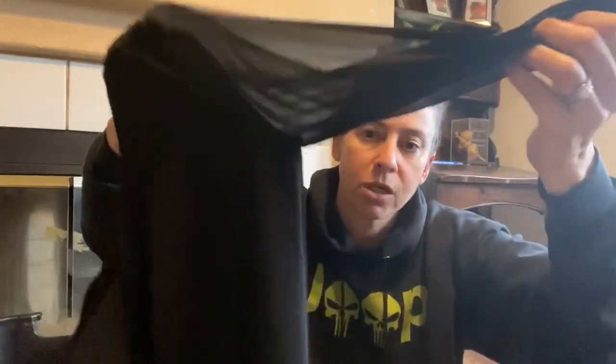This is a Lulu's size extra small. It's really pretty. It's just black, but it's got like these open sleeves, like half length mini dress, like shift dress. But when I got it home and I looked at it, there was massive armpit stain on both sides. So I washed it and they seem to have come out.